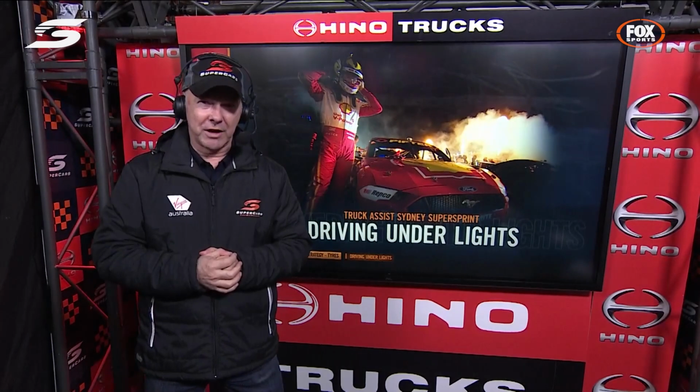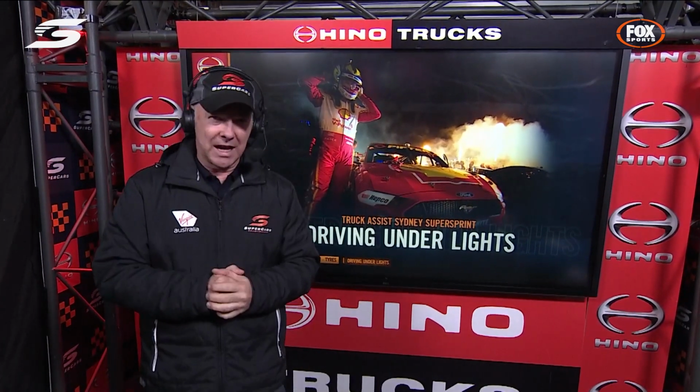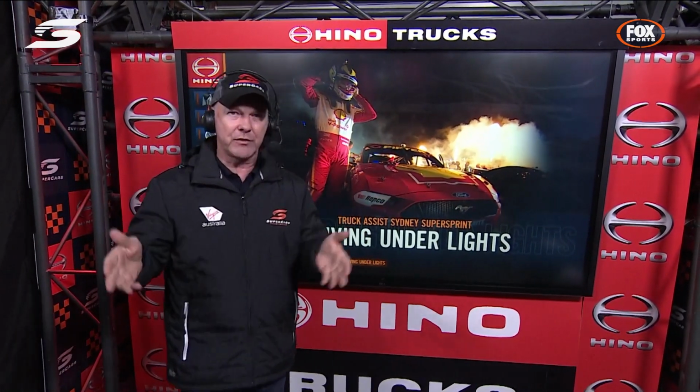Well, one key consideration, Jess, is I'm really excited because when I see that car and how good those lights are, something about our cars and the liveries just look sensational under light. So temperature's dropping, continues to drop, so there's lots of engineering challenges.